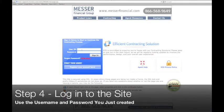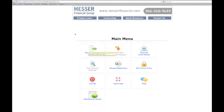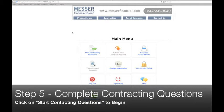Alright, so once we're finished creating our username and password, it'll take us back to this screen. And once we're here, we're just going to put our user ID in and our password that we created and click Sign In. As soon as we sign in, it'll bring us to this menu, the main menu. And the first thing that you need to do once you're in here is click on Start Contracting Questions.